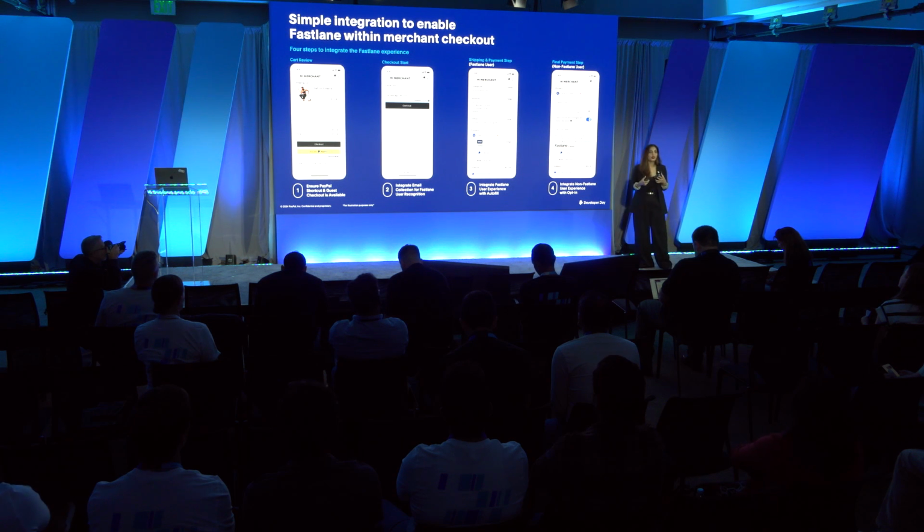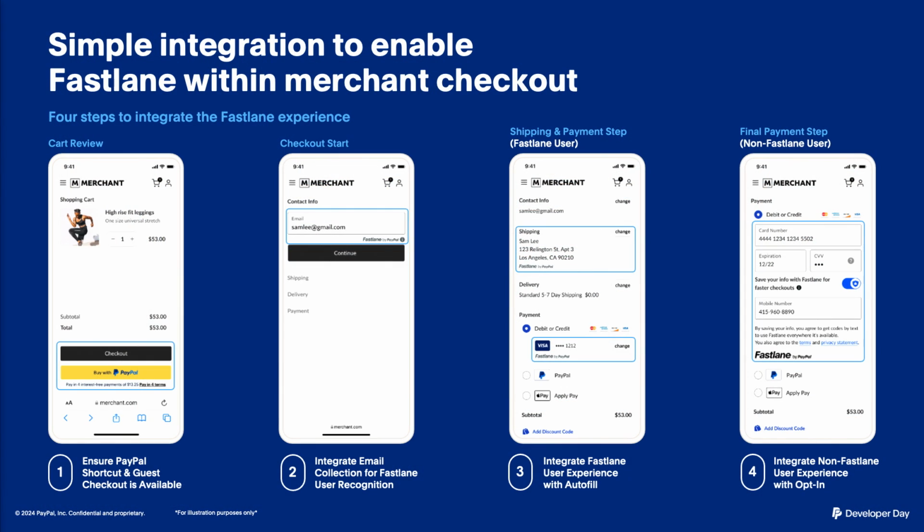Okay, so what is it that we would need to do in order to enable this checkout experience? It's fairly simple, actually. What we do is ensure that the PayPal checkout and the guest checkout options are available in the checkout experience. We want to make sure that the email identifier flow is set up correctly, and we'll talk about that. Remember, there were 4 modules that our previous guest, Sunny Patel, talked about, so we'll cover that again. But essentially, your identity, your profile, and your payment components will need to be set up in order to make this happen. And once you integrate those components, we'll be able to see all of that identity, payment component, and profile information show up on your checkout flow.